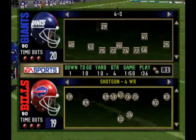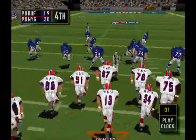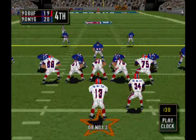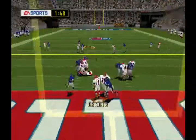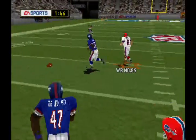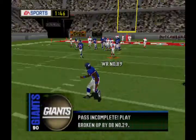First and 10. Ready, break. Now what they have to worry about is getting some first downs. You know you want to score a touchdown, but from here, you think in terms of getting first downs. The Giants come out in a nickel package. Over the middle. It's tipped away. Yeah, baby.